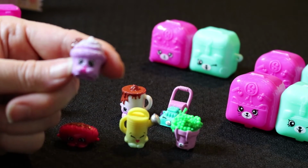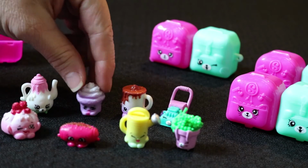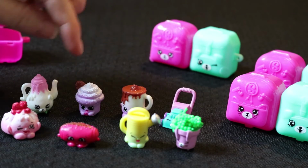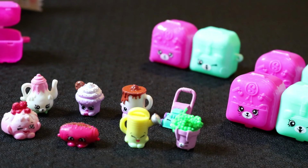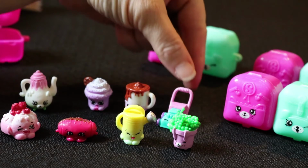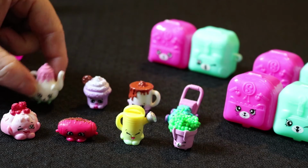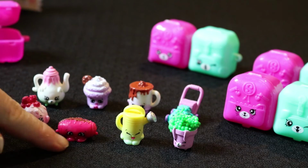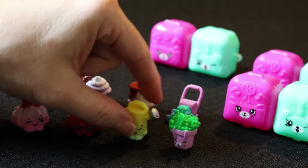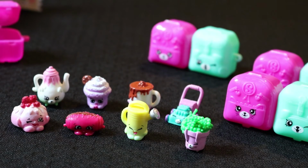What do you like? What's your favorite out of all of these that Grandma got? I think this is my favorite. These are so adorable. Grandma understands why y'all like them so much. Make sure you put in the comments which is your favorite. And Grandma is going to have to open some more really, really soon so I can get my collection growing.